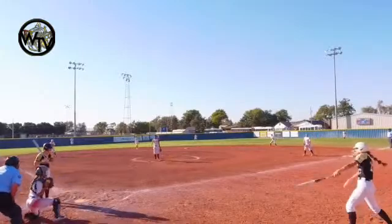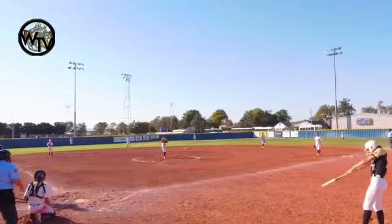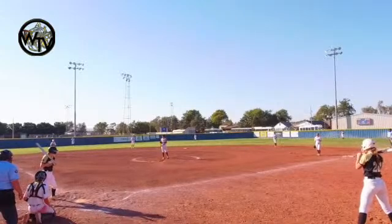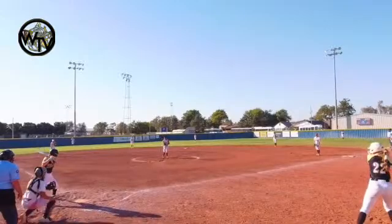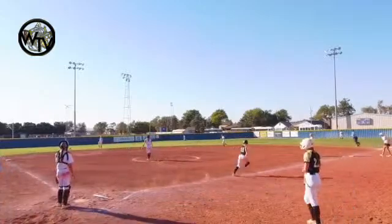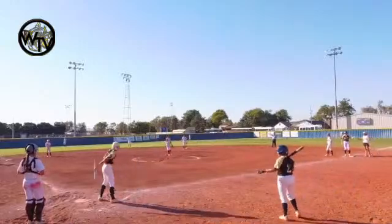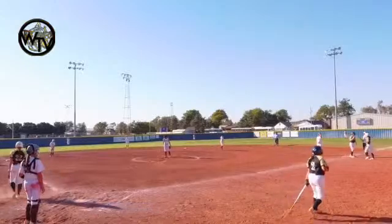2-2 count now, as she watches the strike. So count at 2-2, 1 out. And that's going to be a line drive past the first baseman, right to the left fielder, to get a single. So now Bree Hedges up to bat.